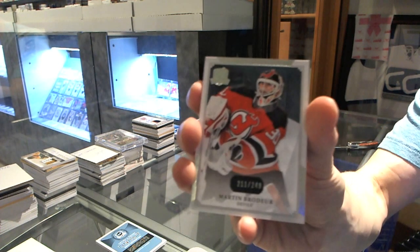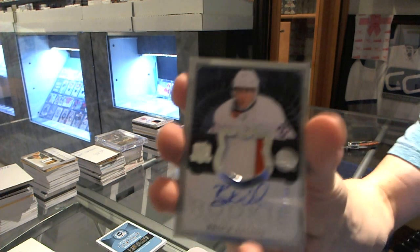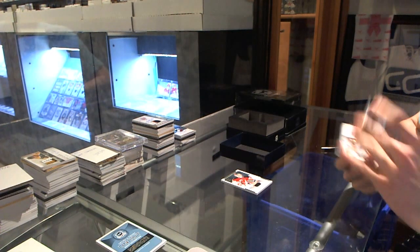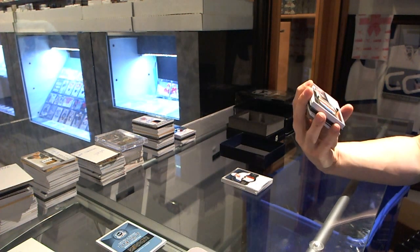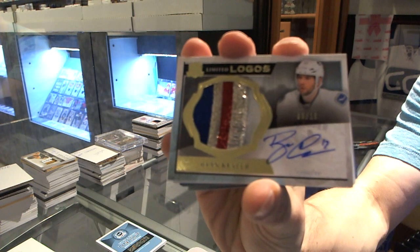Base card number 249 for the New Jersey Devils, Martin Brodeur. We've got a two-color rookie patch auto, number 249 for the New York Islanders, Brock Nelson. Oh, that's pretty. We've got a four-color limited logos, real short print, numbered 9 of 10 for the Vancouver Canucks, Ryan Kesler.